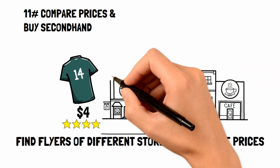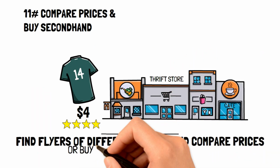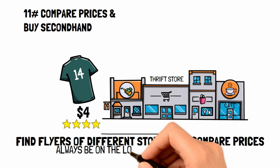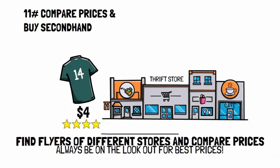Another way that frugal people will save money is to buy any items they can secondhand. Most items that can be bought secondhand are usually great quality and sometimes exceed the quality of new items. So, if you're looking to live like a frugal person daily, then always be on the lookout for the best prices, and don't be afraid to shop secondhand.